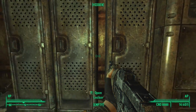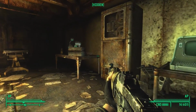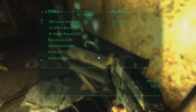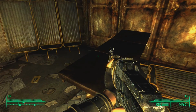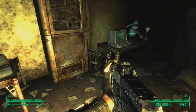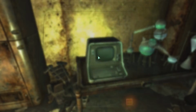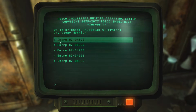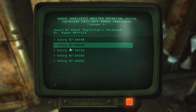Okay, we have a computer over here that I would like to take a look at. And none of this is really interesting. Let's see what the computer has to say. Okay, well, Vault 87, Chief Physician's Terminal, Dr. Wade Merrick. This should be interesting. I guess this is the older one, so I'm just going top to bottom.